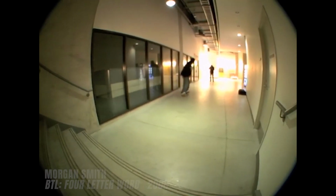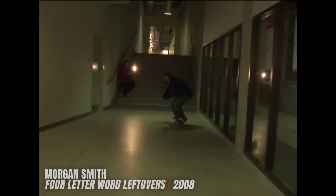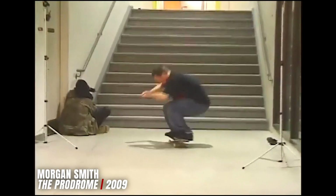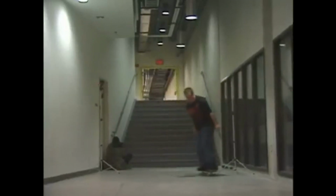Morgan Smith, he nollie back 180'd it. There's a fisheye and a long lens angle of that. And then Morgan Smith also switch heeled it too, which was insane. That's in his pro drone part. But there's also a raw clip. Shout out to Mike Crook for setting the raw clip of a secondary angle, which hasn't been online ever.